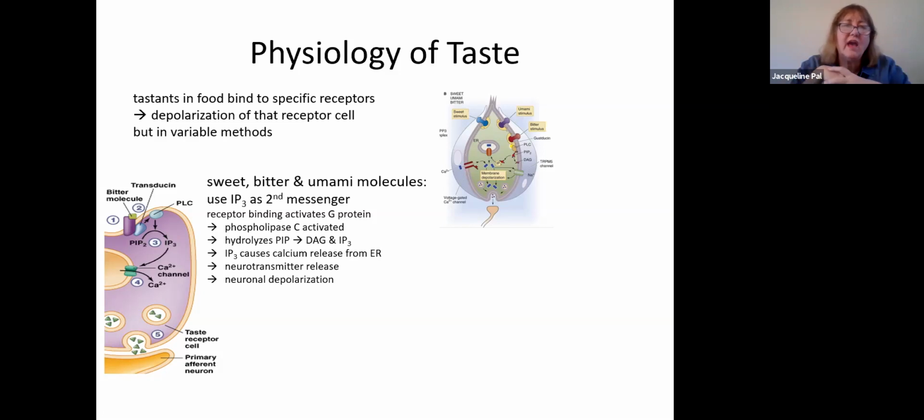What it's going to do is diffuse away from the plasma membrane, and there is a receptor for IP3 on the membrane of smooth ER. So when IP3 binds to its receptor on the smooth endoplasmic reticulum, that's going to cause the sequestered calcium to exit, thereby raising the cytosolic calcium. And that increase in calcium in the cytosol will then cause vesicles filled with neurotransmitters in these taste cells to release the neurotransmitters, and then those neurotransmitters will cause depolarization of the sensory neuron. Okay, so sweet, bitter, and umami all use IP3 as their second messenger, which means calcium triggering the neuronal depolarization.